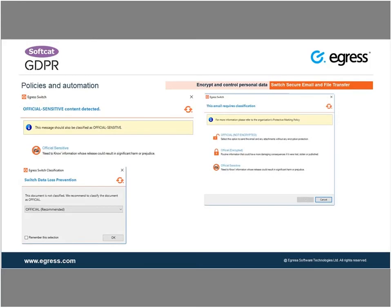And so we spend a lot of time at Egress on that piece: how do you find the information that you probably should be securing? How do you know where it sits across all of your environments? And particularly with email that we're talking about today, do you understand, with both clear text and encrypted content, what information is contained within that?